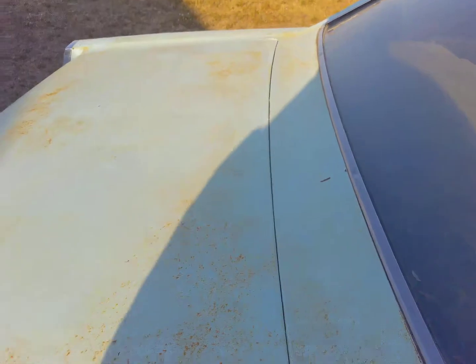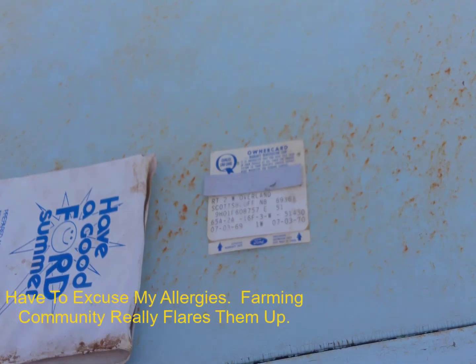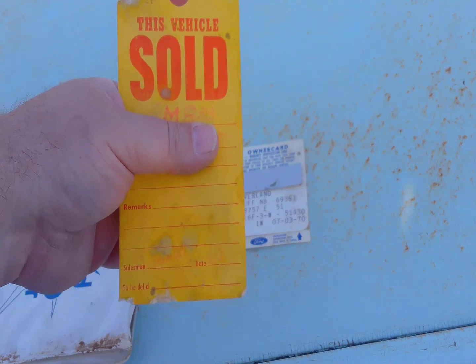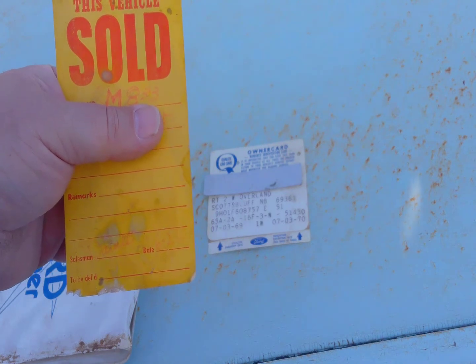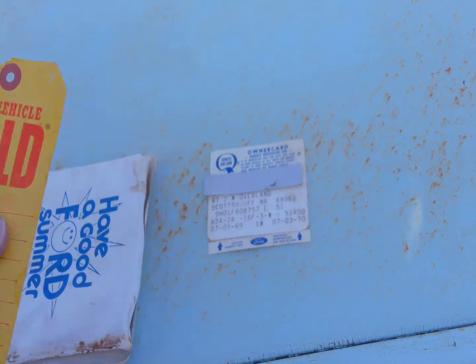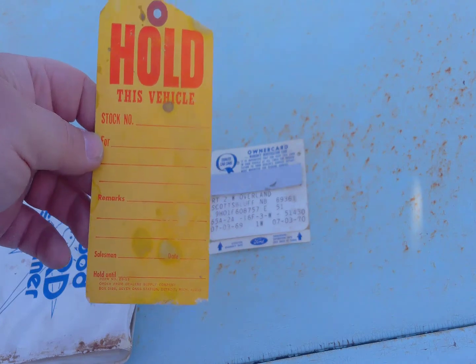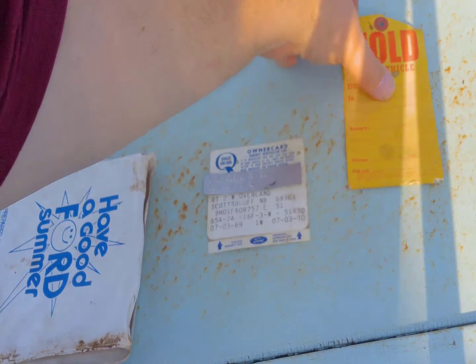So, trying to find a good spot to read the numbers, but let's see here. Okay, I'm gonna try to do this right here, with holding my thumb over it. This is the original. This vehicle sold on 6/24/24 of 1969. And of course, on this side is hold this vehicle. But it was sold. Let's try to get that into the camera more.